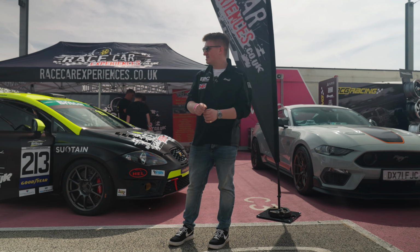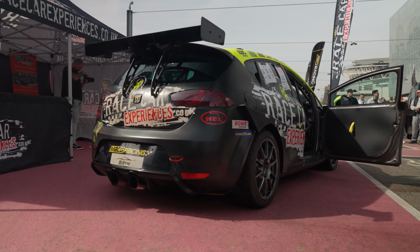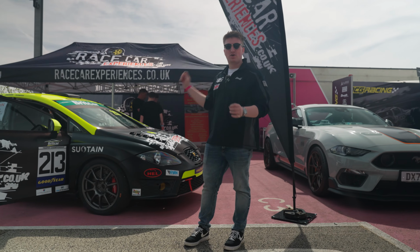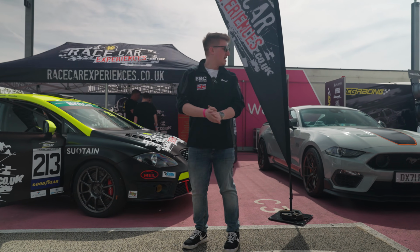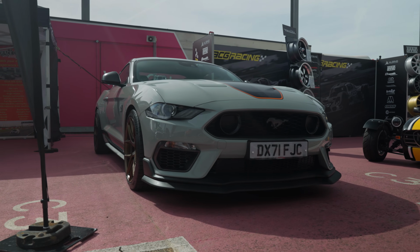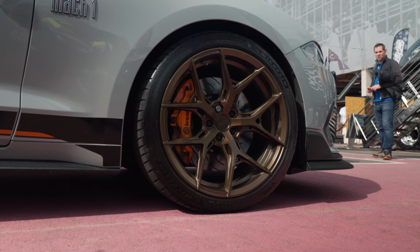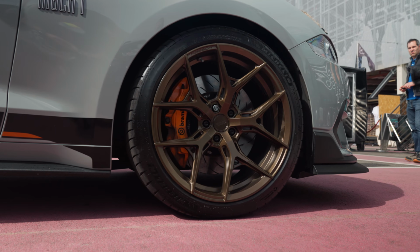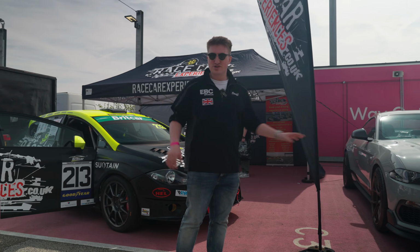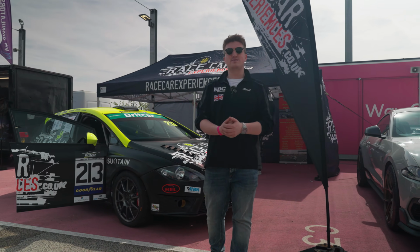He's racing this season, so be sure you check out the Race Car Experiences channels as they are racing and they're filming it all, providing great content. And what we have here is George's Mustang. It is fantastic. It is running our 2-piece floating discs front and rear, as well as blue stuff pads. It's an absolute machine, so it's great to see 2 more cars supporting EBC Brakes products.